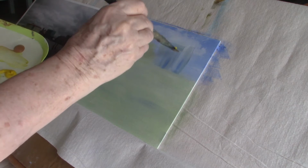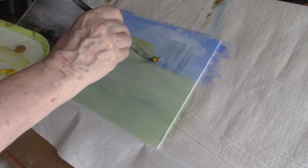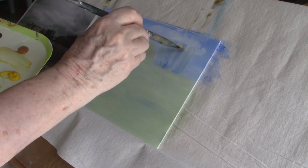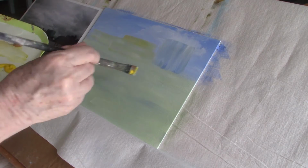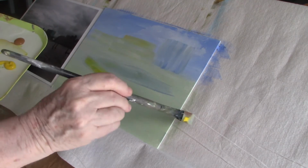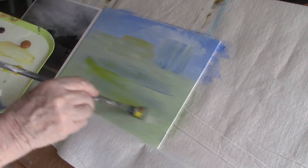That's my theory anyway. This blue building has sort of a curve on it, and you can hear my dog snoring in the background, sorry about that. So I'm going to show that curve with shading. And while I've got blue on my brush, I'll add that to my water.